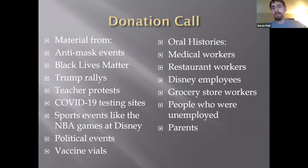So there's a few things that we are still looking for. I kind of highlighted the things that we are really interested in documenting that either we don't have very much about or is something that we think is really important to document that we haven't been able to document as fully as we want. So there's a list of events, things that we're interested in, and a list of oral history topics that we're also interested in collecting.